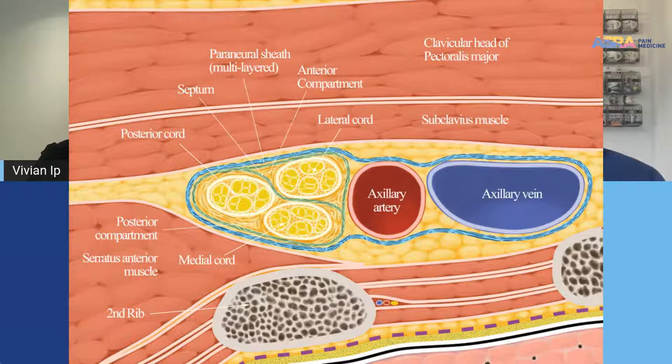it intuitively makes you say that you need to do two injections at least, one in the anterior compartment and one in the posterior compartment, to produce rapid onset of block. But actually, the randomized studies, both from Canada and from China, have shown that whether you do two injections or three injections, you get a marginal improvement in the onset time, but the overall block dynamics remain the same.